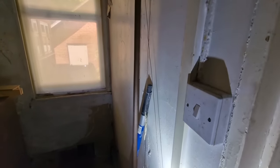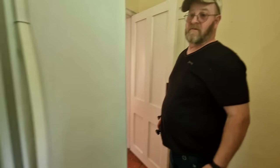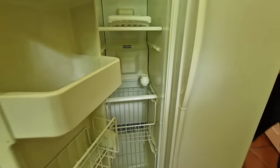Well, it's still got the old wire system. Don't press it because it cuts it off. All the time it cuts it off, doesn't it? Does it? Shit, what was that? It's just been me. Anything in the fridge? No. We checked. Nothing. Good sign.